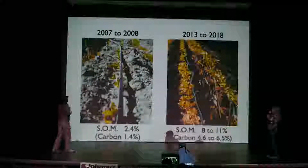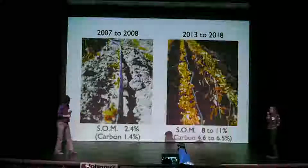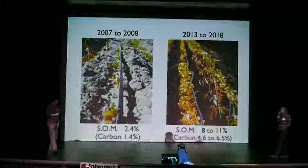So it's definitely good for our climate, but also good for our farming, increasing that soil carbon in our soil so that we can farm better, healthier, more nutrient-dense food.